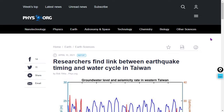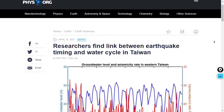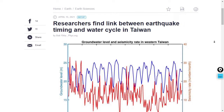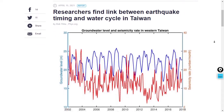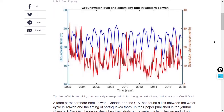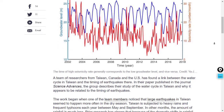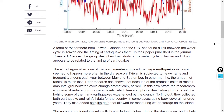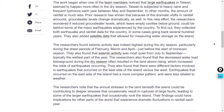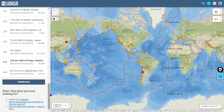Were you aware that there's a correlation in Taiwan between groundwater levels and earthquakes? Yes, indeed, folks. The graph you're looking at here is the red line seismicity, the blue line groundwater levels. When we see low levels of groundwater, we see more large magnitude earthquakes at Taiwan. When the groundwater is at higher levels, we see fewer large earthquakes. Perhaps an indication into the physics behind earthquakes. What's the relationship? That article's on phys.org in the Earth section.